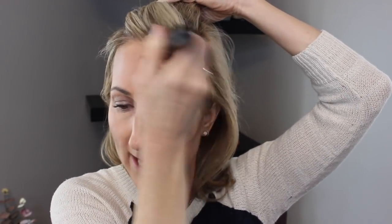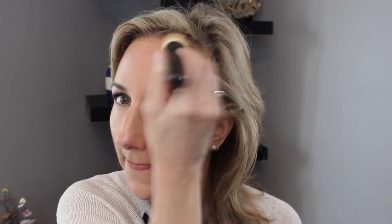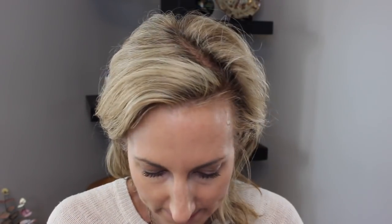If you need, I'm going to actually put a little bit on my nose as well. I do like that to kind of slim it just a little bit. So you guys, can you see that? I am just kind of carving out some cheekbones here. And then we'll come down. I'm going to take a little bit more of this, and then I am going to go down the sides of my nose just a little bit, you guys.